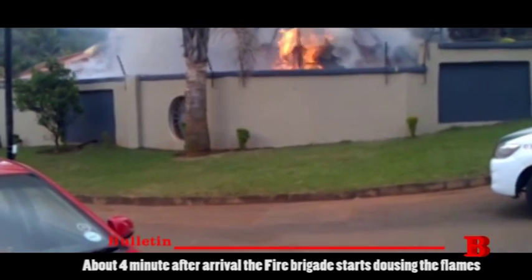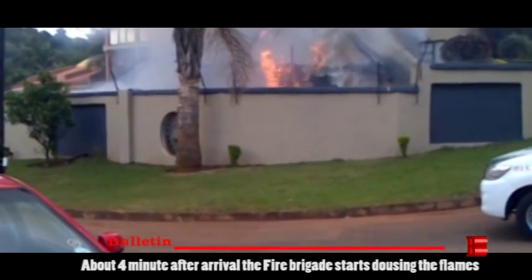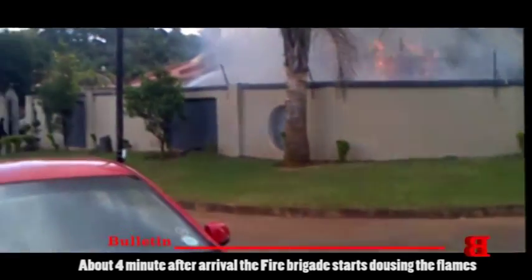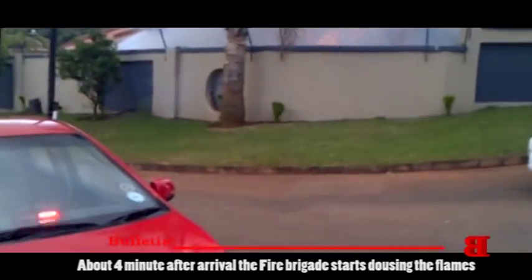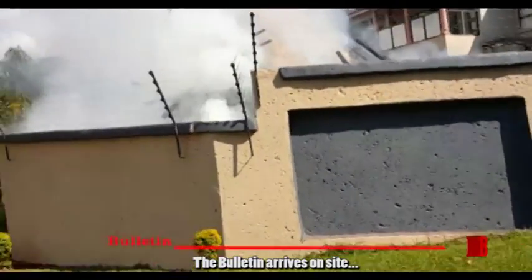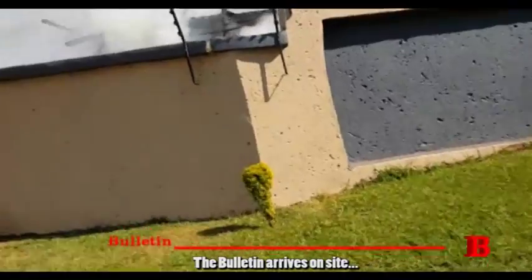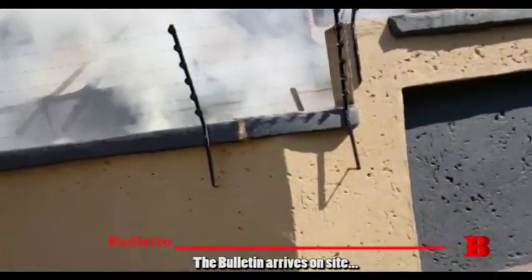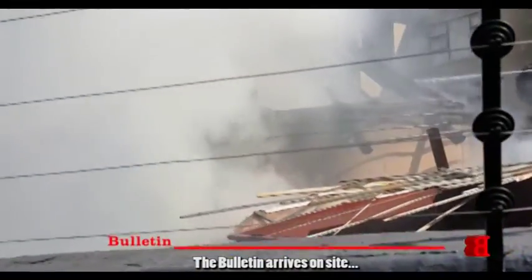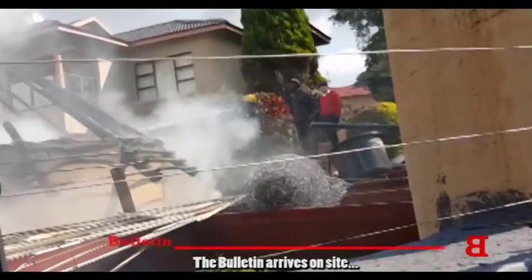We did manage to get one of the bystanders to give us a bit of audio later on, which we'll play you. For now, we'll show you the video that the bulletin shot when we arrived on scene. This is a few minutes later, and the fire is effectively out already. The fire brigade is busy mopping up. As you can see, they are busy spraying still, and in a moment you'll see some water drops coming our way, which prompted us to move on.